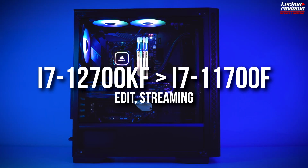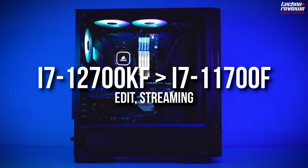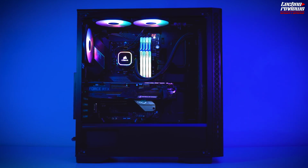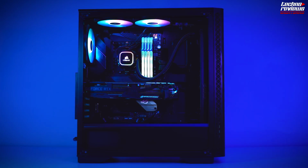The i7 11th gen and the 12th gen is going to be way better for multitasking and streaming, so if you want to do streaming with one PC at 1440p or even 4K, this PC is actually going to be the right one for you if you decide to buy from Newegg.